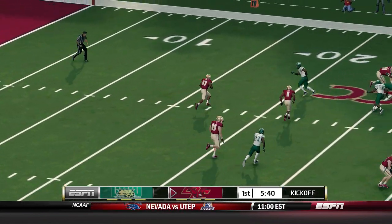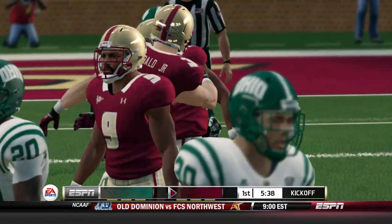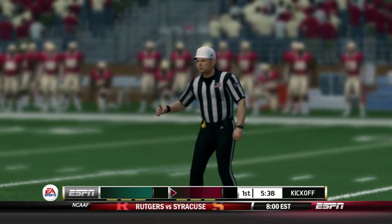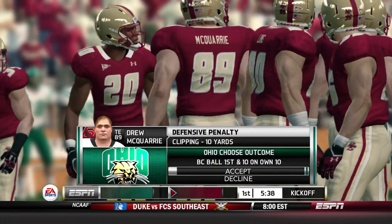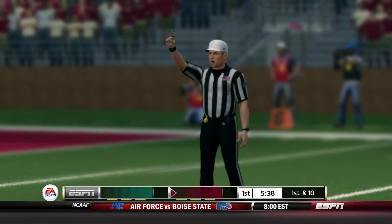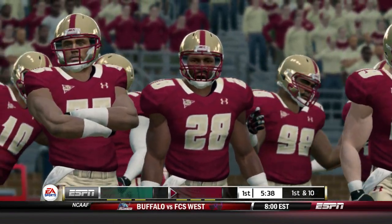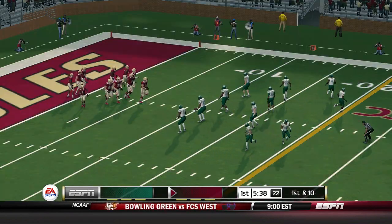Levy fields it at the 2. And down he goes at the 20. There's a flag down, and it looks like this one's coming back. Personal foul. Clipping. Receiving team. That one's going to put him way back. You just can't block a player from behind like that, or it's going to cost you. The quarterback brings his troops out onto the field for the first drive of the game.